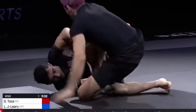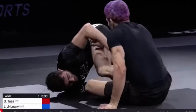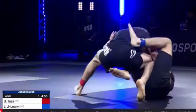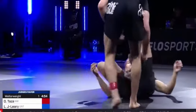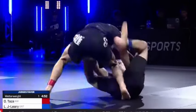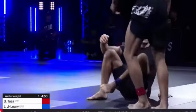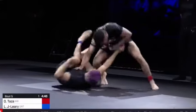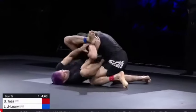And I think Levi knows he can't rely on that first exchange for the rest of the 5 minutes, because after that, judges favor Levi Jones Leary. And it's not surprising that they still favor Levi because of that first exchange, but with 5 more minutes on the clock, it's interesting to see what's going to happen with Taza really being the one determining the action at this point.